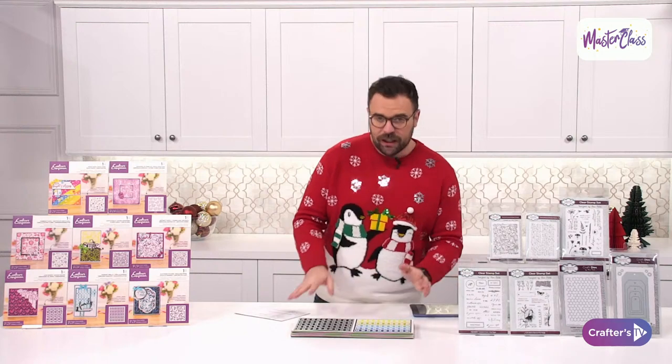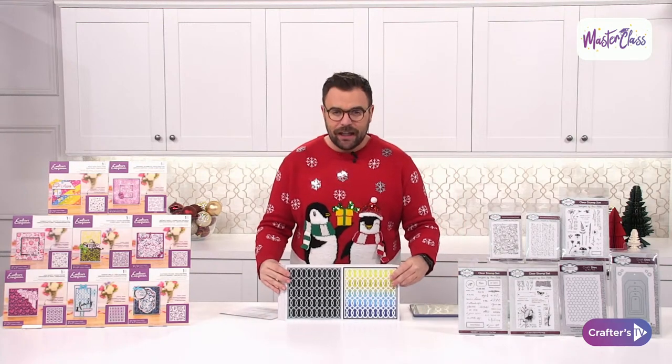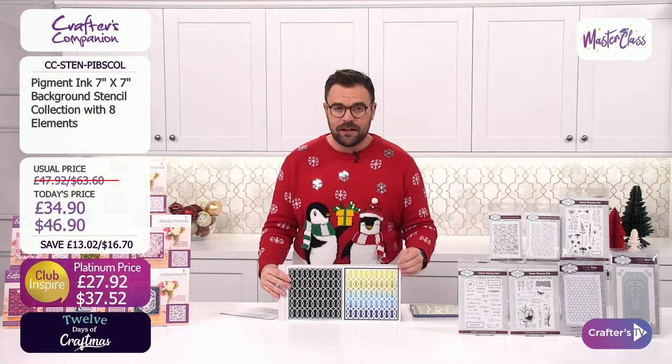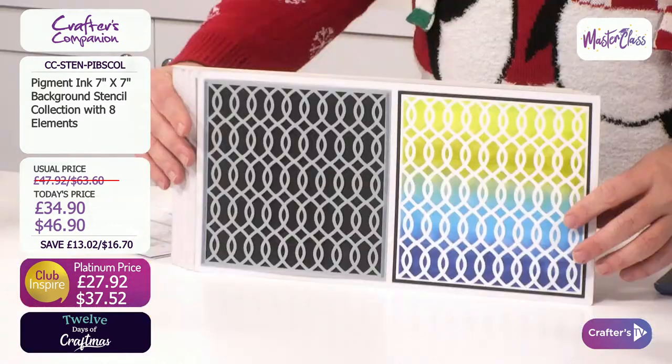We're going to kick things off with the incredible 7x7 stencils. You had a little look at these earlier. They've been very, very busy since then. Best price yet on these, which is fantastic, saving you over £13, almost $17 here.